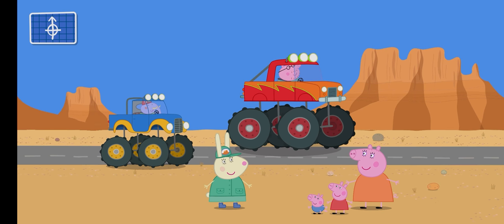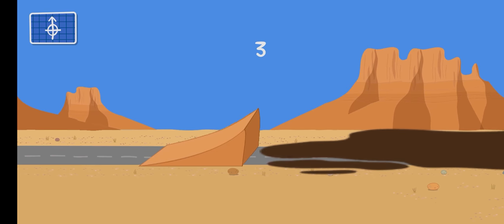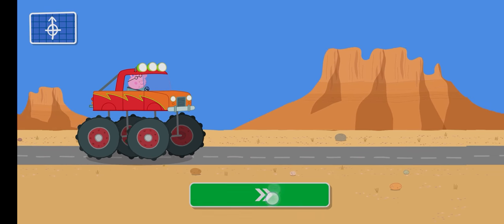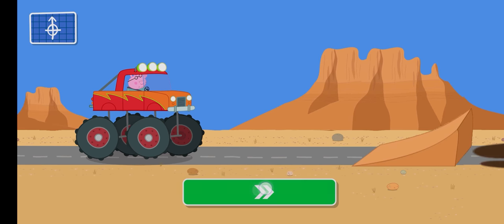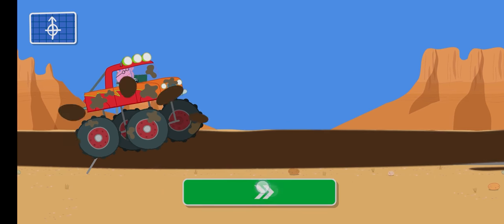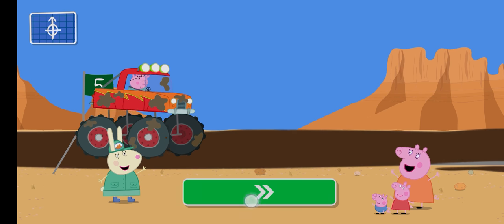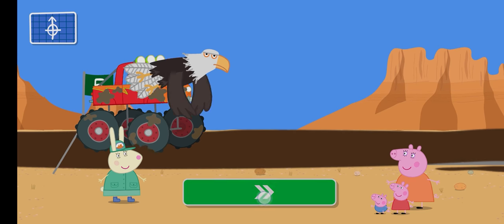Monster trucks! Look at their giant wheels! 3, 2, 1, go! One, 2, 3, 4, 5. Well done, Daddy Pig! Wow! You have made the monster truck jump really far!